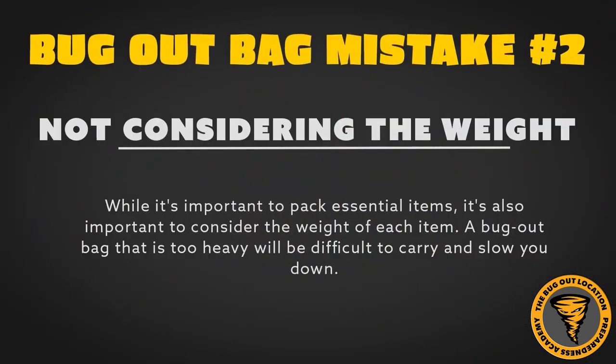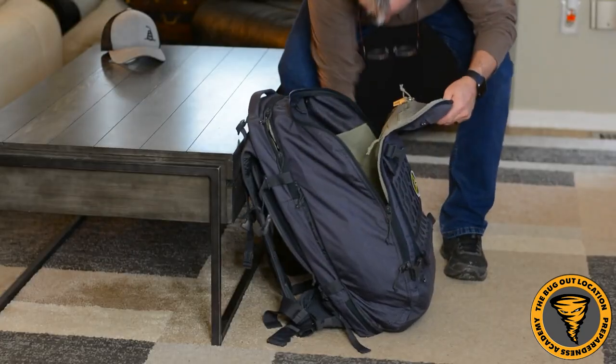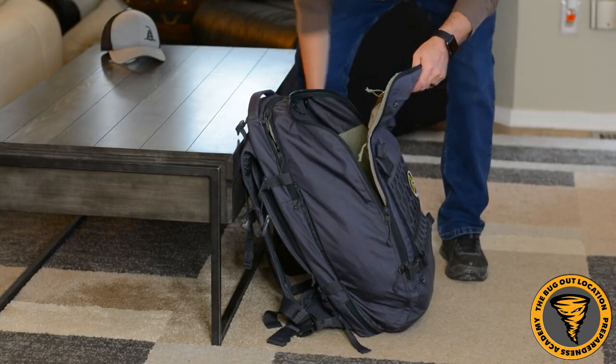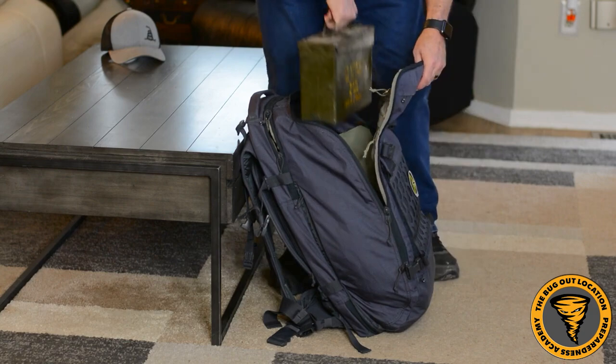All right, so the second mistake I have here is a lot of people don't consider the weight of their bug out bag. And this sort of goes into what I was talking about before, but more so on your ability and your willingness to carry the amount of weight. And this is different for everyone.